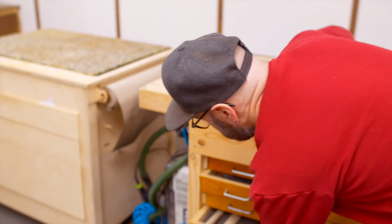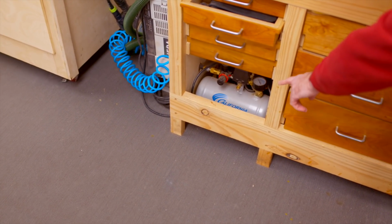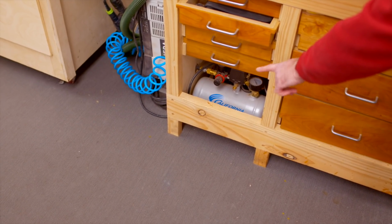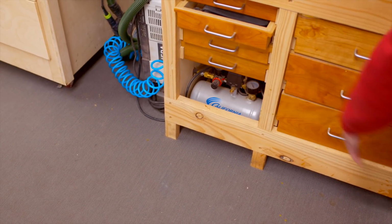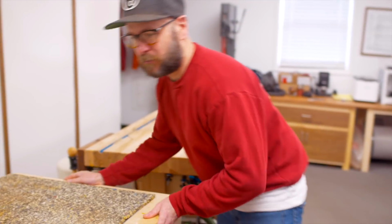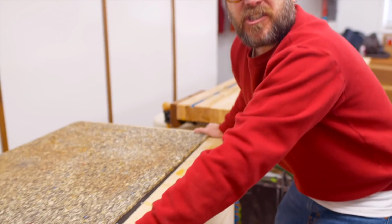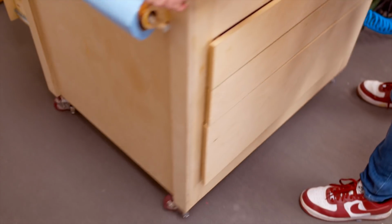It's my shop. And then below that is a little air compressor that I use. It's a really, really good air compressor, but I think I'm gonna upgrade to something bigger. I use it for brad nails, and that's it. This little guy, it's my companion to my workbench. It's a little mobile guy. It's on wheels. I can just say it's on wheels, but I gotta show you, right?